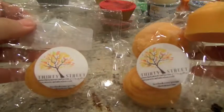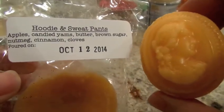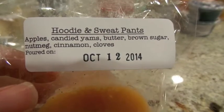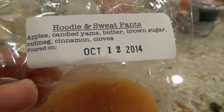The next one I got in the cameos, and I got 2 packs of it here. This one is Hoodie and Sweatpants. And this one is apples, candied yams, butter, brown sugar, nutmeg, cinnamon, and cloves. This is another one I think my husband would really love. And this one is good.